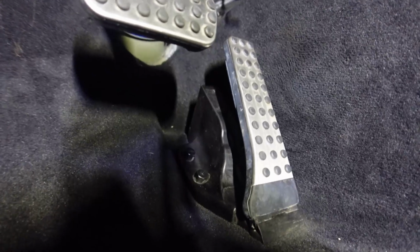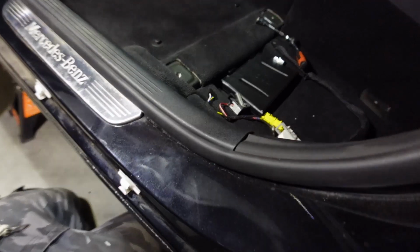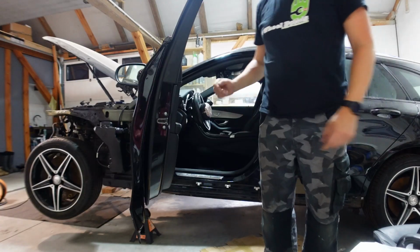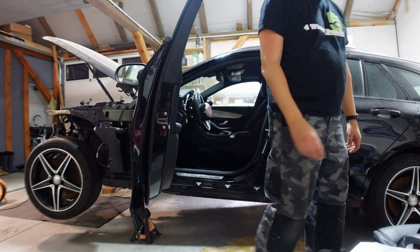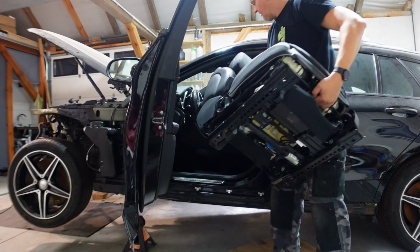Now we're ready to hit the pedal to the metal. Well, I guess it's pedal to the plastic in this case. And the trim was as easy to pull back as it was to take off. I really like the Mercedes trim, I must admit. Okay, and let's see if I can get this seat back in without scratching up half the car. The seats are quite heavy, I must admit.